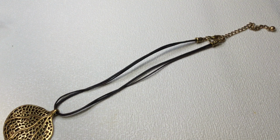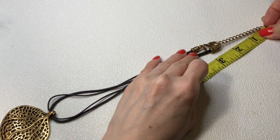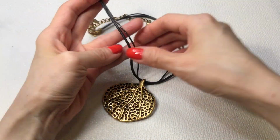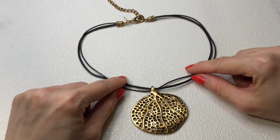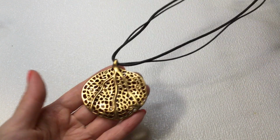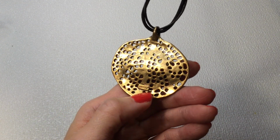And let's get a measurement on this. This one measures 16 inches around the neck with an extender of 3 inches. And it's got 2 strands here, one thinner, one a little wider. Really pretty. Could be choker length or collarbone length for some. Really lovely statement necklace. Lovely. It's the back, and it's the Chicos cartouche. Okay, let's keep going.